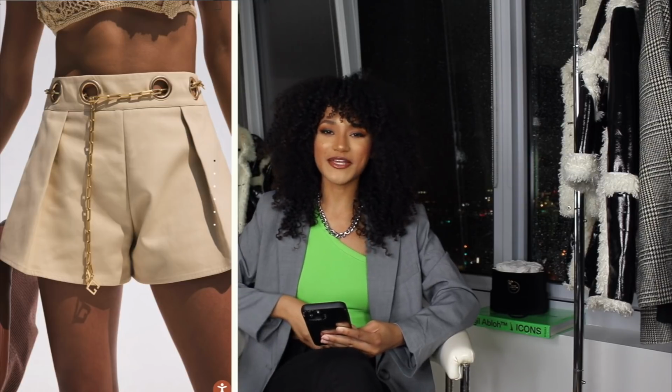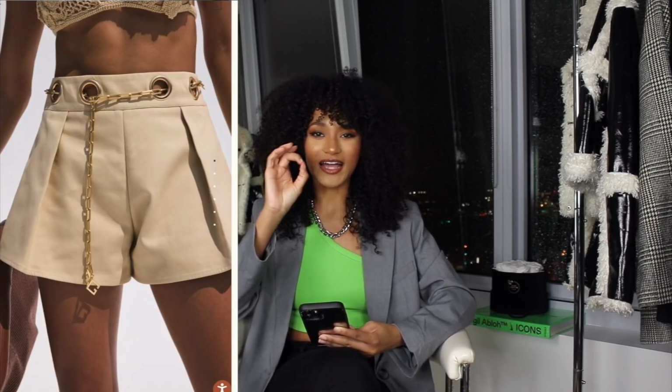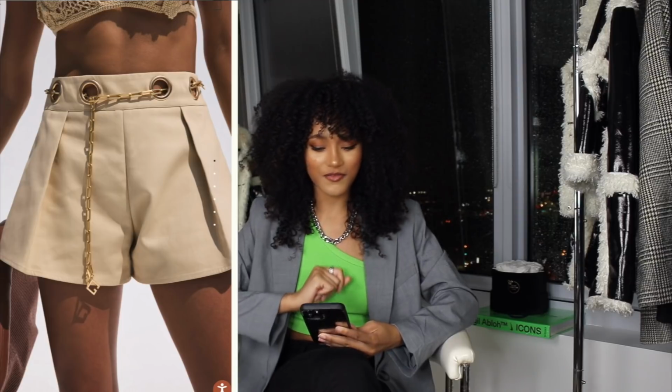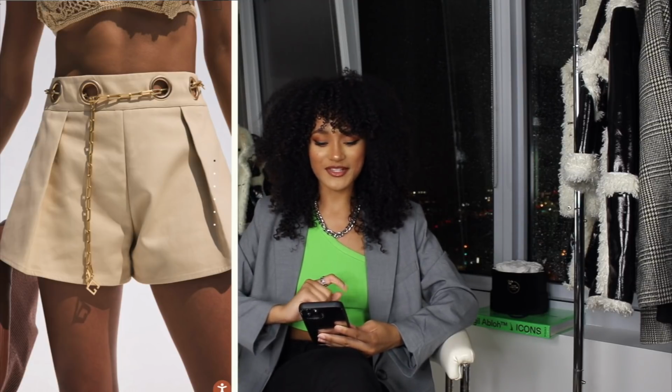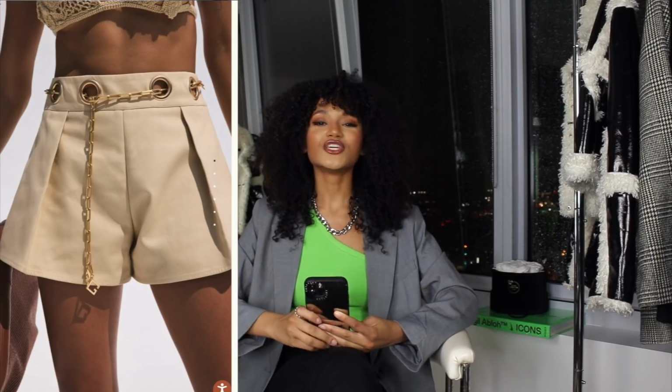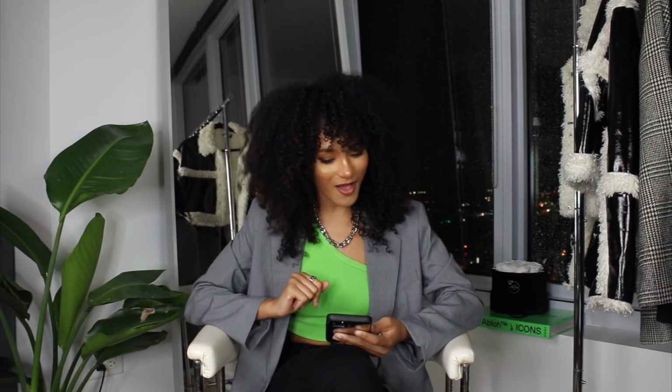If you look around the waistband, it has these little eyelet cutouts, which is so edgy. But to top it off, you get a little belt included, this little chain belt. Y'all know I love my chains. This is so cute. We gotta gag about something else, okay?